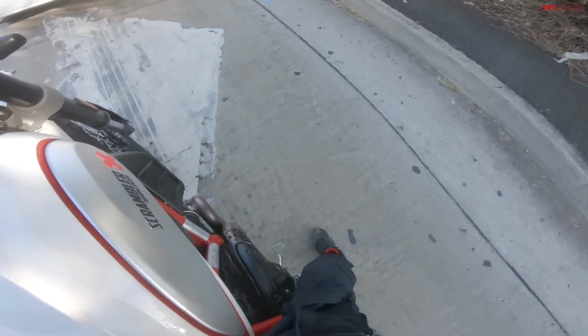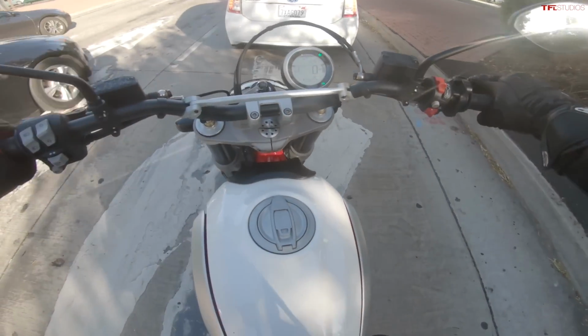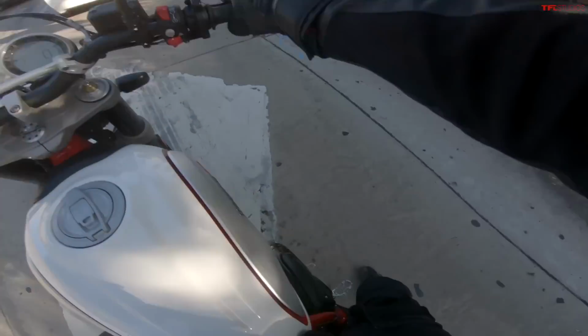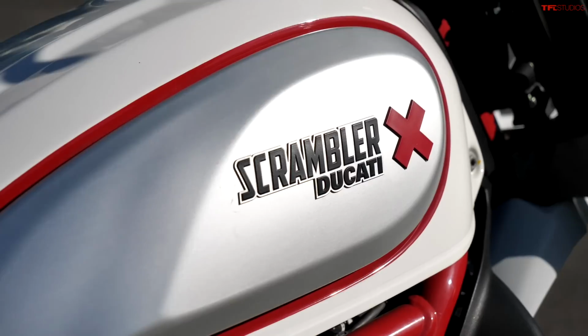Flat footing it, I can get one flat foot down on one side if I lean the bike a little, but straight up and down, I'm tiptoeing at 5'10", so there's an idea of where the seat sits. It's a pretty high motorcycle.